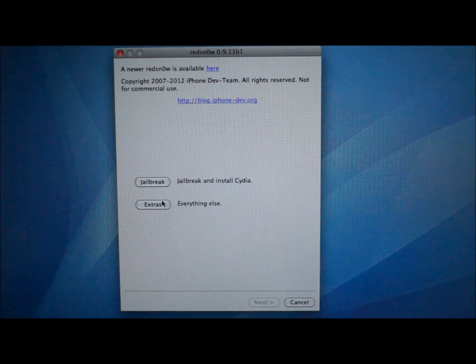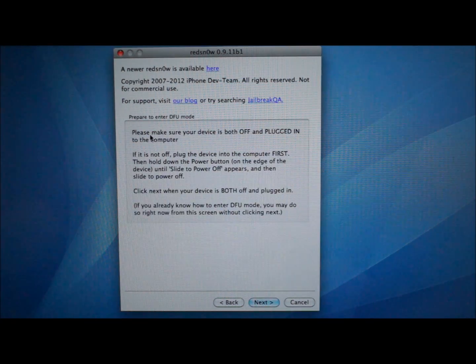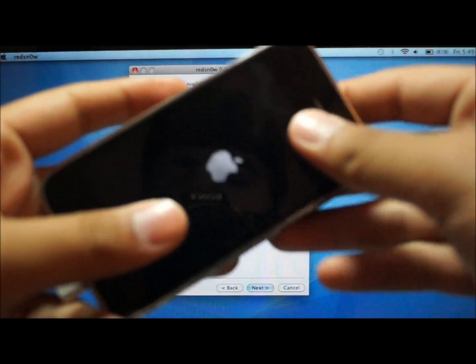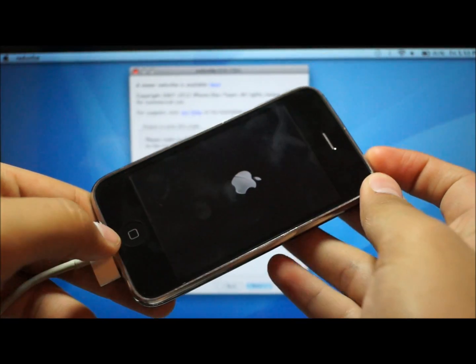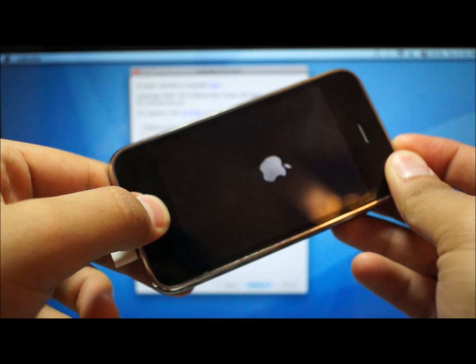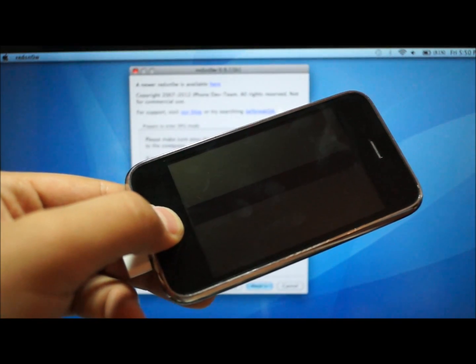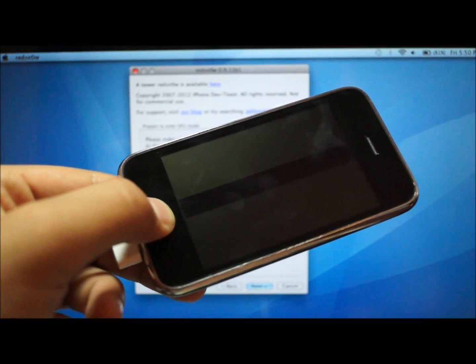Anyways, you can go back and go to extras again. And what you're going to do is click just boot tethered right now. This first option. It's going to say please make sure your device is both off and plugged into the computer. Now here's the thing, your iPhone is going to be powered on. What you're going to need to do is hold both the home and the power button to get it off. When it powers off, what you're going to do is just hold the home button. And if Red Snow moves, you can let go and then set it aside.